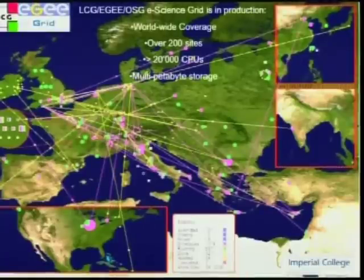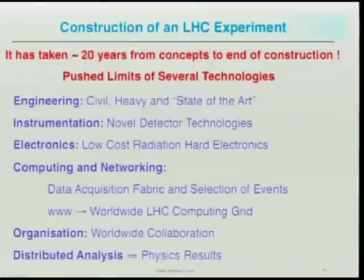And this is also something which we developed. This is a monitoring system of what's happening in the worldwide grid, which is done by the Imperial College people. So this gives you some idea of the amount of work that has been done and the technologies that have been pushed. And it goes across all sorts of disciplines: engineering, instrumentation, electronics, computing, networking, organizational and distributed analysis.